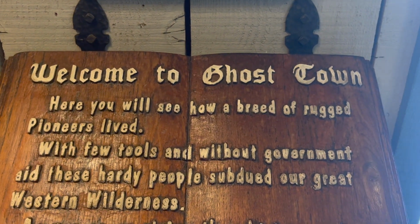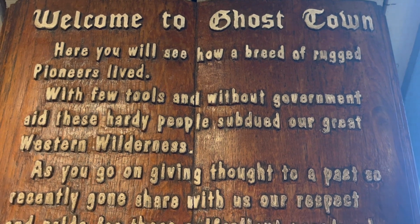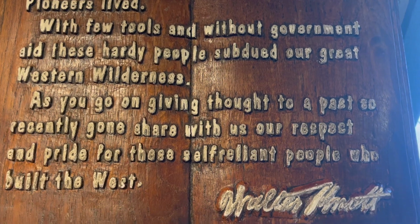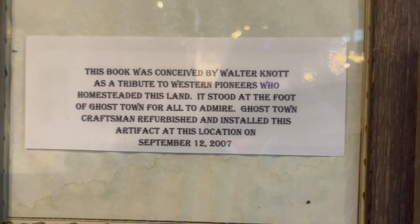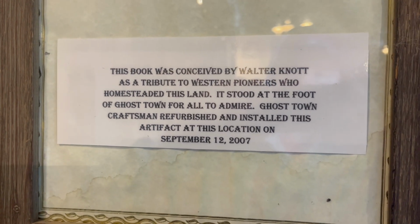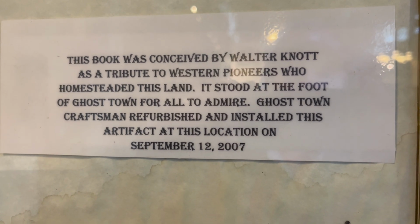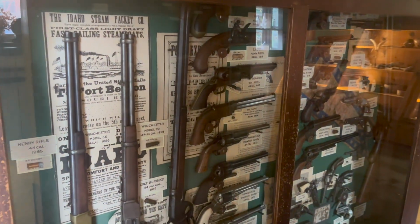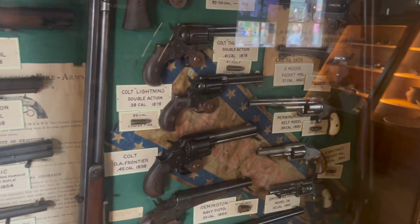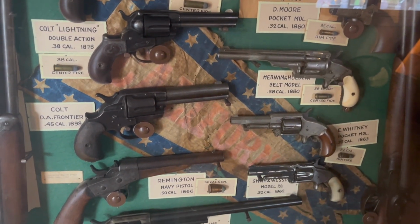Alright, diving deeper into Ghost Town, we have this wooden book. "Welcome to Ghost Town. Here you will see a breed of rugged pioneers, few tools, without government," blah blah blah. Alright, kind of weird, but signed by Walter Knott. Oh, here's a little thing. "This book was conceived by Walter Knott as a tribute to Western pioneers who wandered this land." What? Oh, guns? Oh, that's cool. Let's look at all the guns while we're in a theme park. Like, I get that it's kind of going for a history vibe.